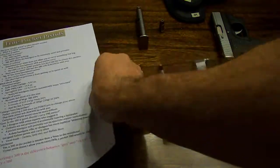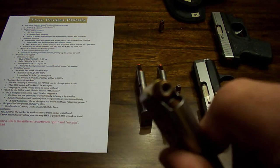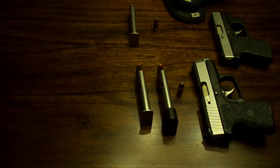Some good loads. Here, the top round is a Corbon DPX, I believe. Might not be DPX, but it's a Corbon round. And then also the trusty Speer Gold Dot. I like this in just about every caliber. And there's the 9mm Gold Dot just for comparison. So just get a good jacketed hollow point load, and if you carry a 380, carry it as much as you can.